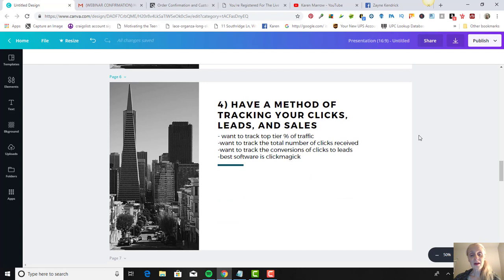The fourth thing is to have a method of tracking your clicks, leads, and sales. Otherwise you're doing this blindly. If you just go out and throw money at this solo ad provider and this one and that one because somebody said they're good, you have no idea how many clicks you're getting, if you're getting the top tier traffic, how many leads came from that particular vendor. So you want to track the top tier percentage of traffic, at least 85%. Want to make sure that you get the total number of clicks that you ordered, that you got them. You want to track the conversions of clicks to leads. And the best software that I use is called Clickbank. You probably heard of it, but it tracks all of those things for you.